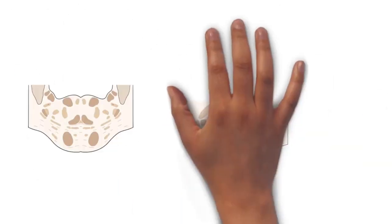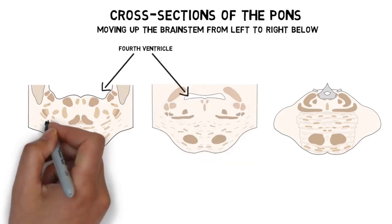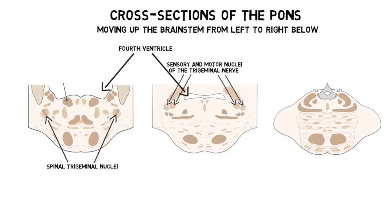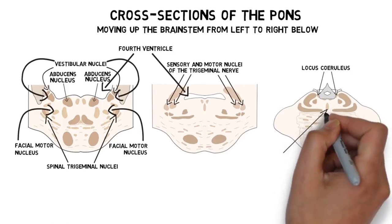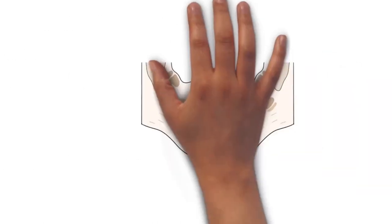The pons forms most of the floor of the fourth ventricle and is home to several cranial nerve nuclei, including trigeminal nuclei, which are involved with sensory and motor functions of the head and face, the abducens nucleus, which controls lateral movements of the eye, the facial motor nucleus, which controls muscles of facial expression, and the vestibular nuclei, which process vestibular information. The pons also contains the locus coeruleus, the largest collection of norepinephrine-containing neurons in the brain, and some of the raphe nuclei, the major serotonin-producing neurons of the brain.